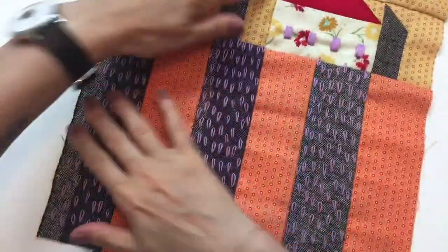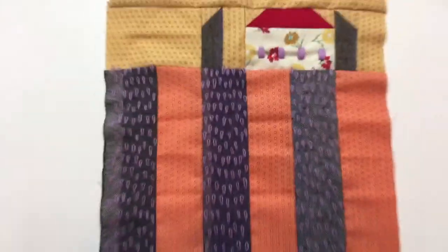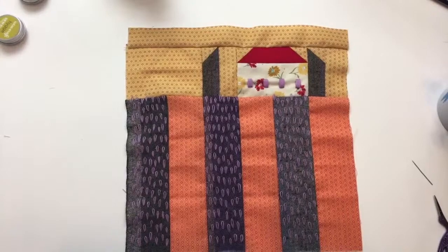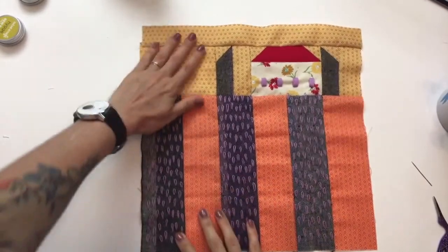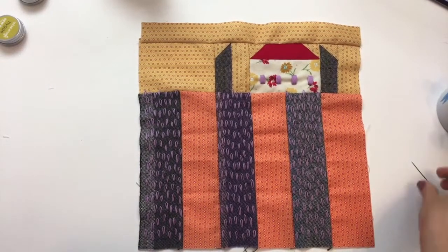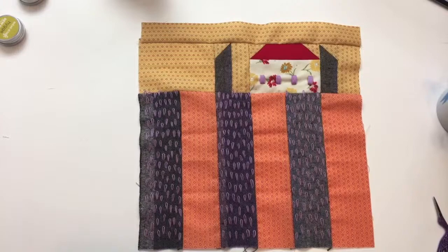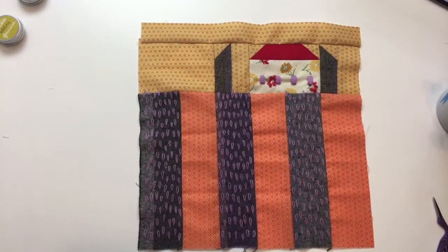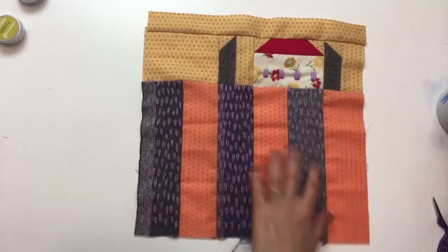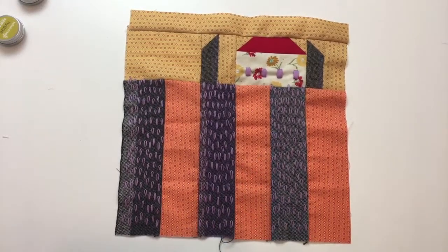All right, you guys, let's check it out. Okay, so there is my finished Tuscany block. And I'm gonna just shimmy some stuff off of the table here for a sec. I want to see what all of the other blocks look like all together here. Okay, let's grab the blocks.